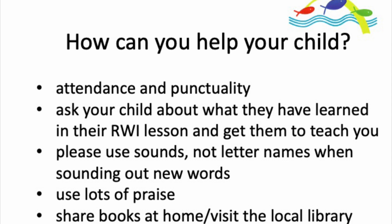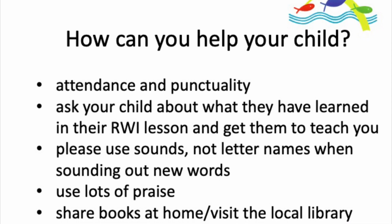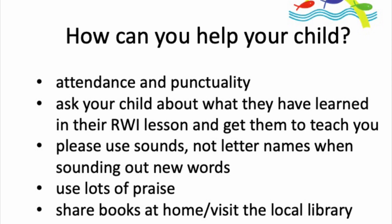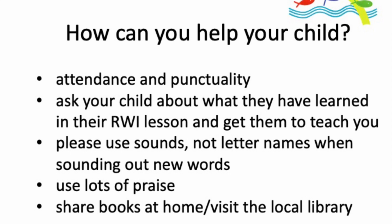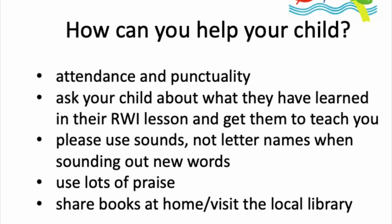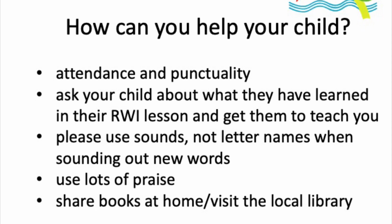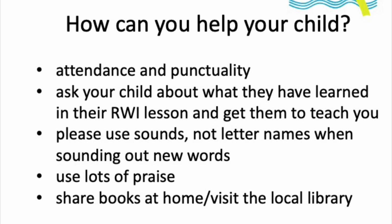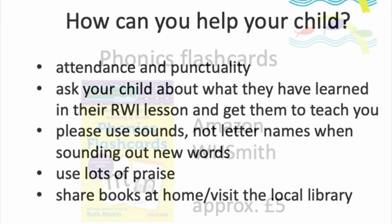Ask your child about what they've learned in the Read Write Inc. session and get them to teach you. Please make sure you use the sounds of letters, not letter names, when sounding out new words. Obviously, in these first few weeks, use lots of praise to make them feel that they're being really successful. And share books at home anyway. Do any reading that you can, because children often notice the words and the letters that they've been learning at school when they're looking at the book.